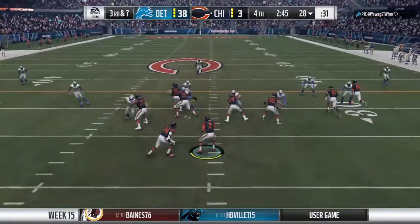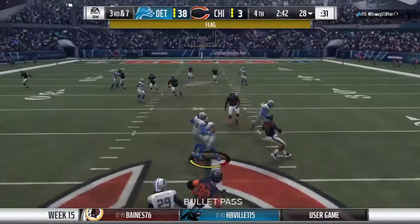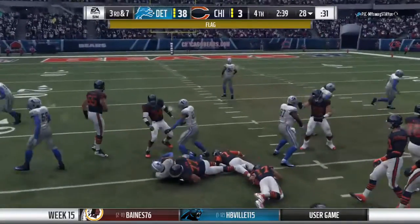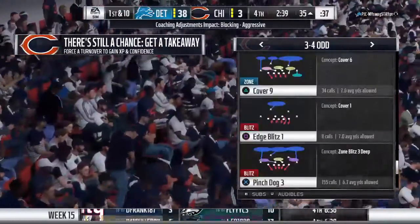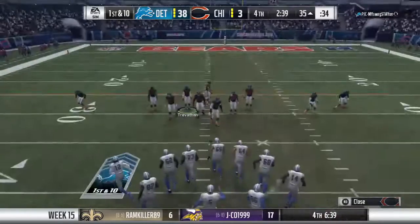Here we go. Off the play fake, Cohen. And now here is another interception. Picked off near the 42. And he's going to be taken down with a marker on the field. So let's see about the call. Wait a second, they did not accept that after the incompletion.